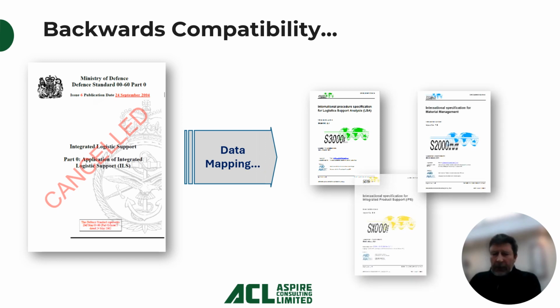Okay, so here's another problem: backwards compatibility. A lot of projects rely on the availability of data from previous projects. It's fairly normal. If you're building a large platform, you'll find that a lot of the equipment on your new platform is the same as or very similar to equipment on a previous platform. So you can reuse an awful lot of the information, and it's only sensible to do so when that is applicable. The problem is that the S series have not been prepared with any eye on backwards compatibility.